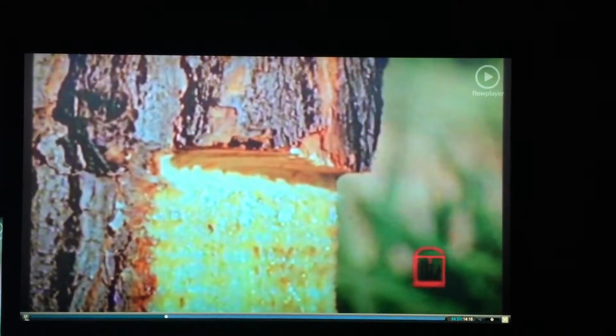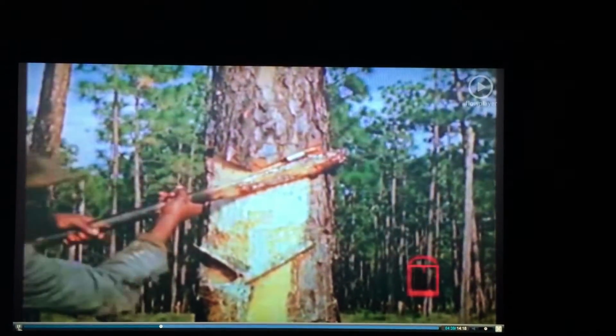Different instruments are used to streak the trees. The one known as the hack is used for load taking. And the puller is used as the face is worked up the tree.